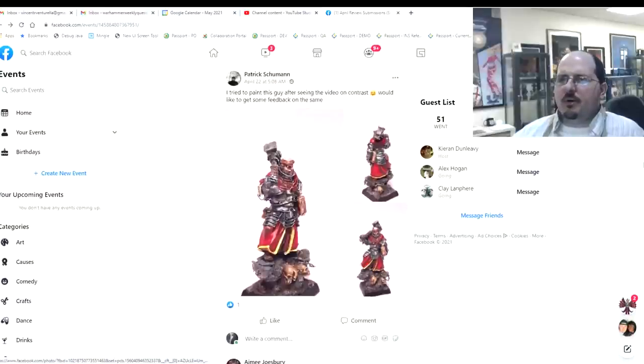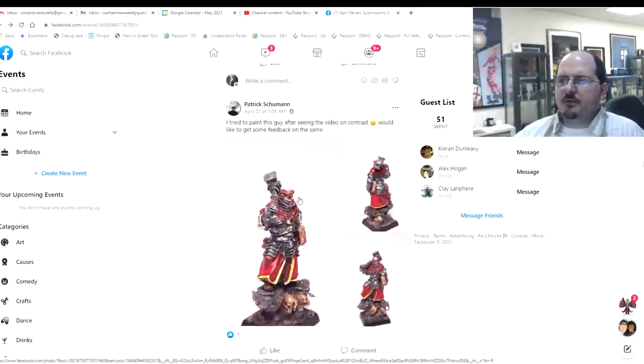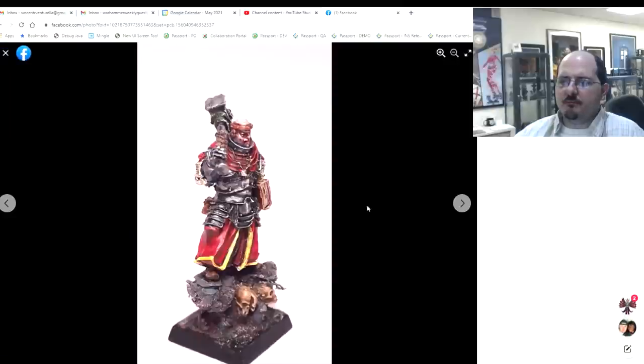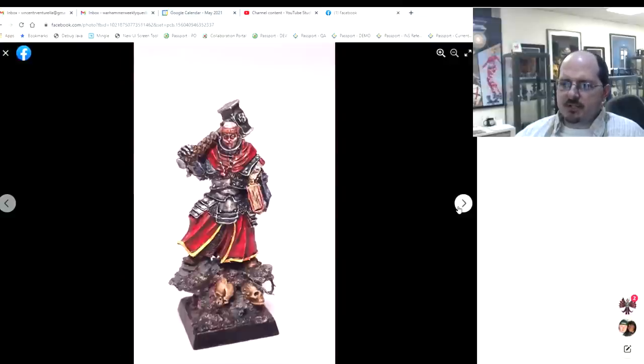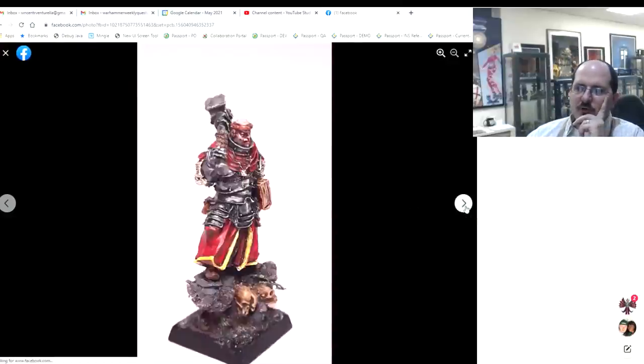All right, next up, Patrick, tried to paint the sky after seeing the video on contrast, would like to get some feedback on the same. Yeah, I mean, the answer is we're not really there yet, especially on the steel. Now, again, this is one of those old, pretty bad minis. The quality just isn't really there. But especially on the steel, the red is good down here. We need to smooth out some of the blends, but it doesn't go up here. Up here, we still have just the old wash sort of look to it where we've got coffee staining and shadows in places where we don't want them, right?